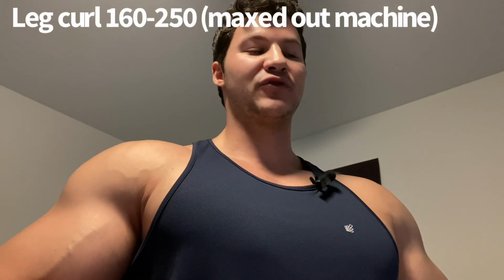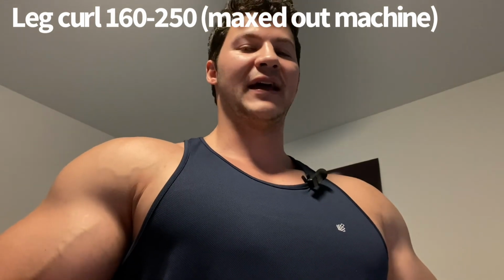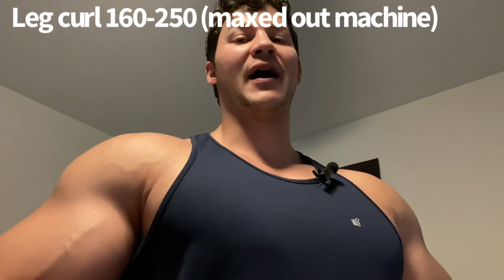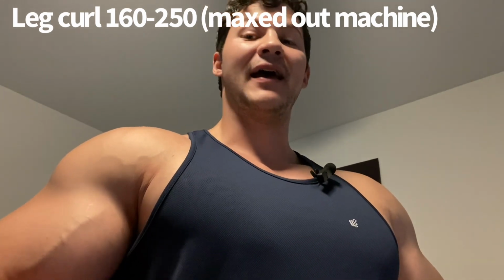Leg curls from 160 pounds up to 250 pounds. So almost a 100-pound increase on the leg curls. I've also gone up in reps from the start. This is the seated leg curl machine. And if you remember, I actually had to switch and put the seated leg curl on my high rep leg days because I was maxing out the machine and going above the rep range for the lower rep heavy leg days.